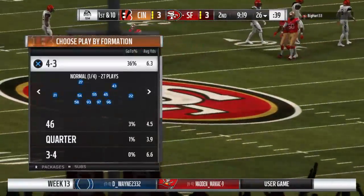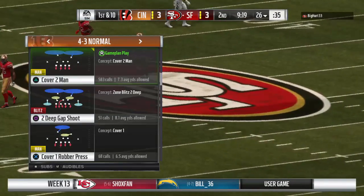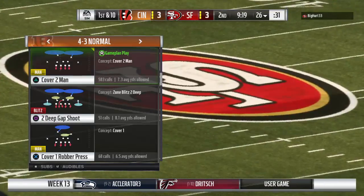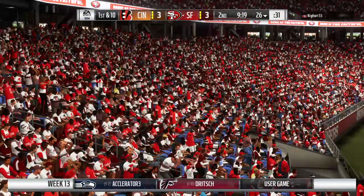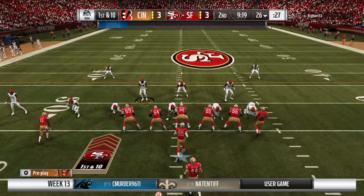So that will push him back. And now we know why I have a little extra space to run, don't we? An illegal block in the back, that penalty will move them back. So the special teams penalty cost some yardage there as they come out on 1st and 10.